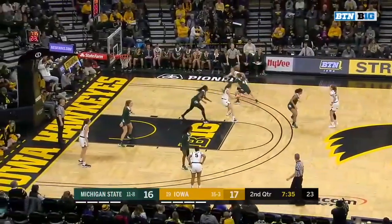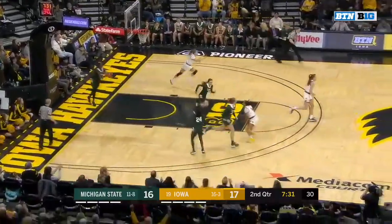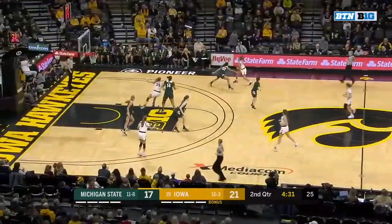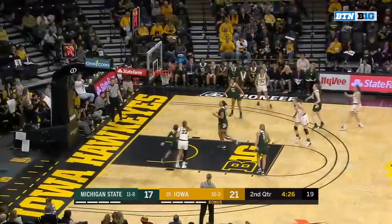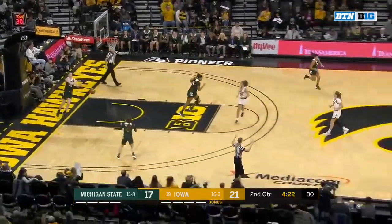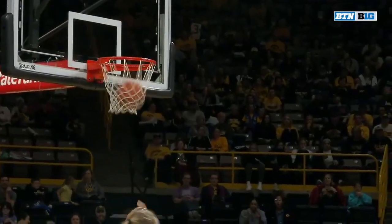Only allowing about 25% scoring from three, but you're absolutely correct. Defense has got to be a point of emphasis for both of these teams. Abby Marshall back into the game for the Hawkeyes, the freshman from Cincinnati. Mckenna Warnock, a good look for her, and shooter's roll. The shooter's roll. Shooter's roll. You see Mckenna Warnock setting up for the three, and again, just enough to get it to fall in.